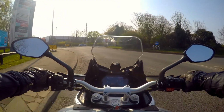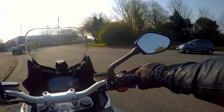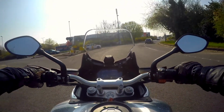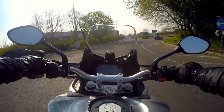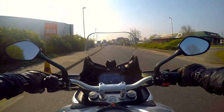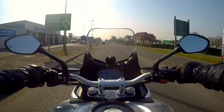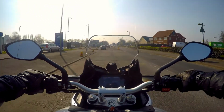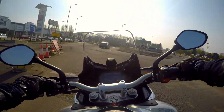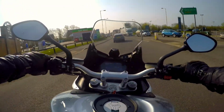But when you've been used to shaft and belt drives, you tend to miss the maintenance-free aspect of those systems. But again, it's nothing that would stop me buying the bike. It's just one of those little things that niggle sometimes. But other than that, there's not much I don't like about this bike.